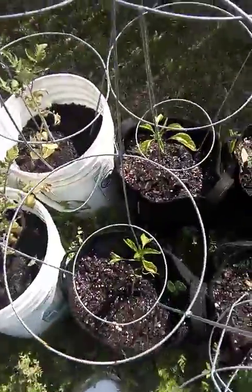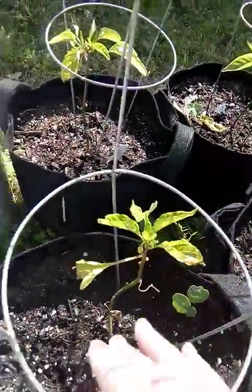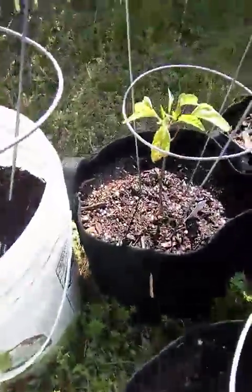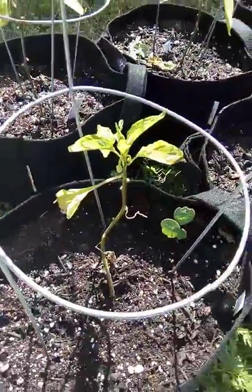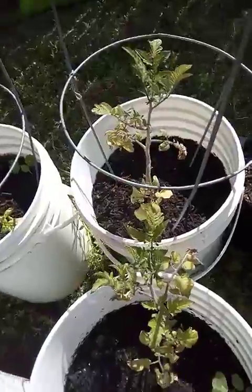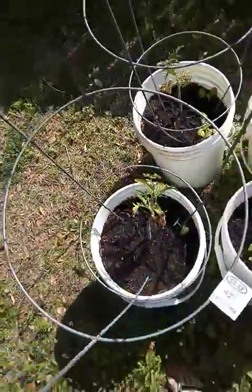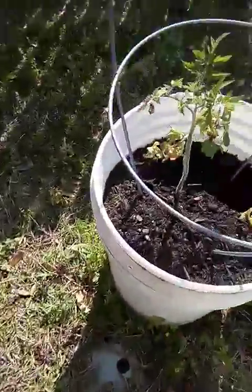And these are my Yolo Wonder peppers, and they've kind of taken a beating. I don't know why, but they're still green and growing, and I think they're still okay. Now these 2 tomato plants are my cherry tomato plants, and this one has basil in it. These are my beefsteak tomato plants. That one has basil in it. See, they're looking okay.